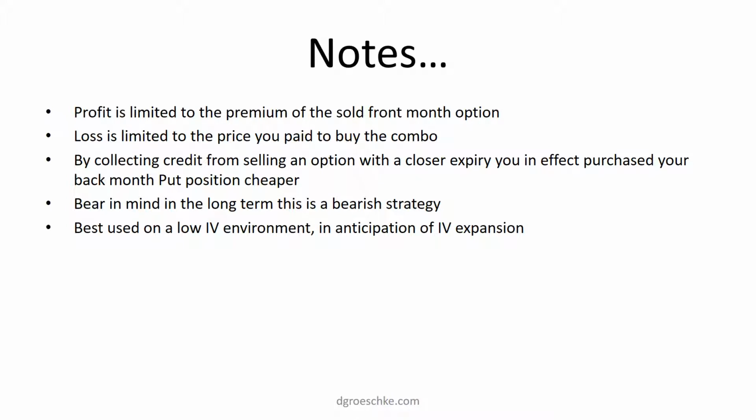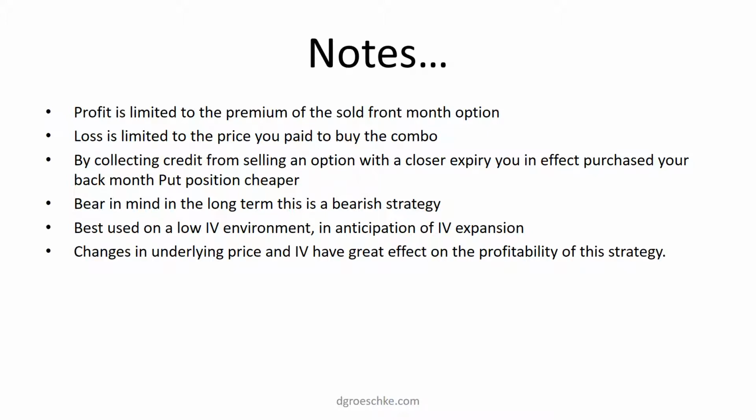Calendars are best used on a low IV environment in anticipation of IV expansion. When IV expands, it's also interesting to know that the theta decay of the short put increases even more. Don't forget, changes in underlying price and IV have great effect on the profitability of this strategy. If the IV of the options expand, you increase your chance of selling your combo for a higher price.